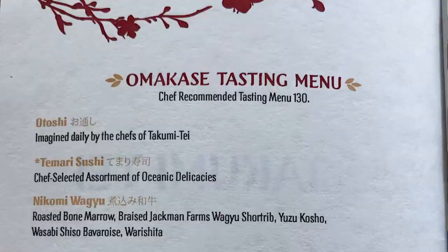Let's talk about the menu and what's available. They do have a tasting menu. Unlike most tasting menus, this one does not include a wine pairing. You can get a wine and sake pairing for an additional $75 per person. The tasting menu itself is $150 per person, and it is 7 courses. Starting out with a toshi, which I don't know what that is exactly, but it's imagined daily by the chefs, it says. Then a tamari sushi, which is a chef-selected assortment of oceanic delicacies.